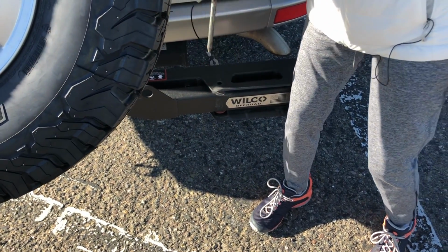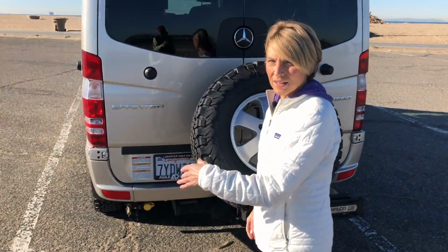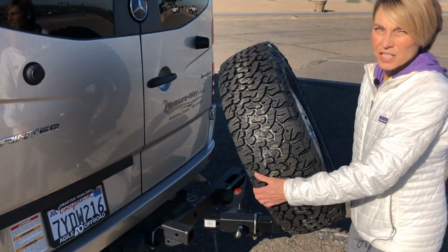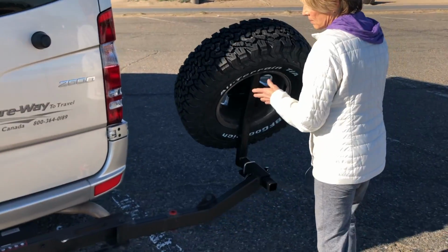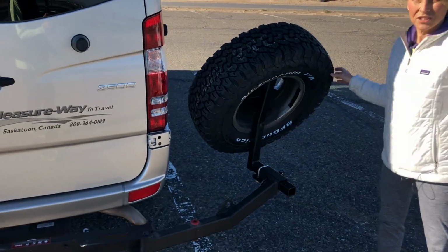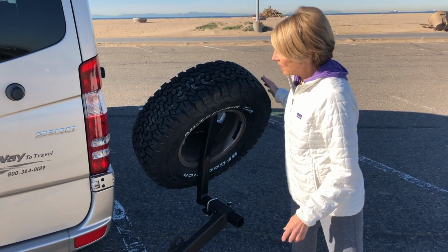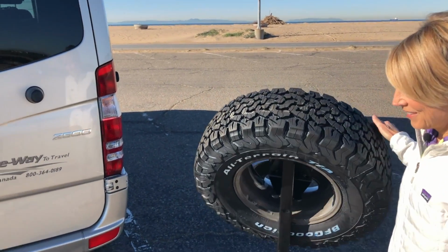Ready? Okay, it's going to pull the pin out. This is just to show you that this Wilco hitch does swing more than 180 degrees. It goes just past 180 degrees, and the tire still doesn't hit the side of the vehicle.